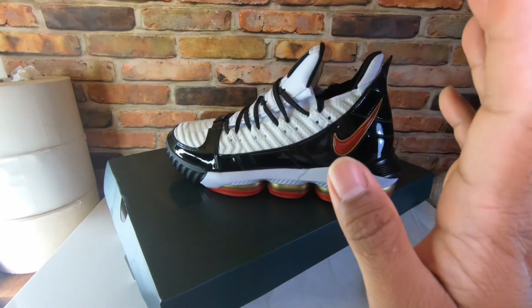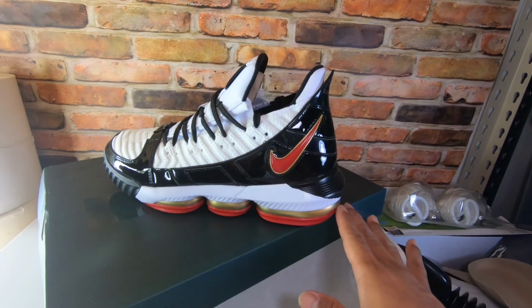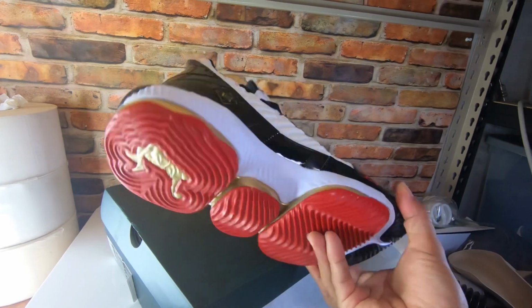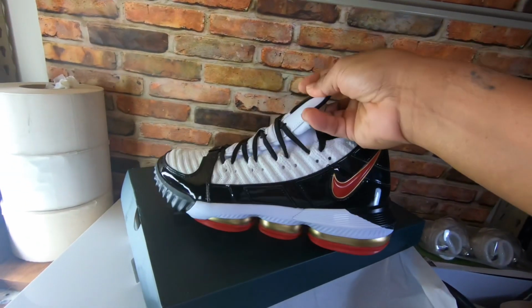So yun nga, $79.99 minus 30% off, nabenta natin yan ng $139. So almost 100% na return. Okay na rin kahit hinold natin yan ng almost a year.